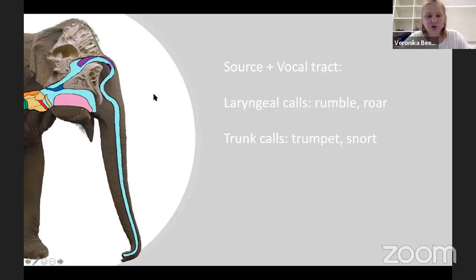We know already that the rumble is produced by the larynx, probably the roar also, and it can be emitted through the mouth, but also through the trunk. And we have the trunk calls that are trumpets and snorts. And about the squeaks, they are also called sometimes chirps or squeals in the literature. We don't really know much, but someone who described the squeaks in the 70s already, she thought that maybe they are produced just like the trumpet, so with the trunk, but we don't know.